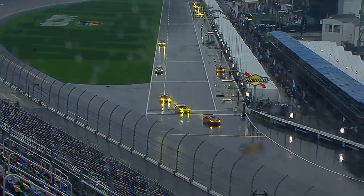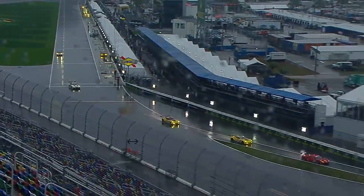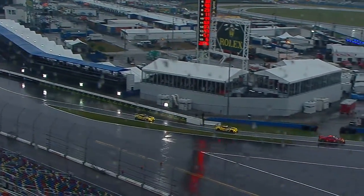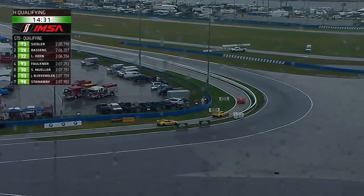Green light, so no need to queue up. Straight into the session we go, and it is tippy-toe stuff down the pit lane exit road. Of course, water will have built up all around the circuit.